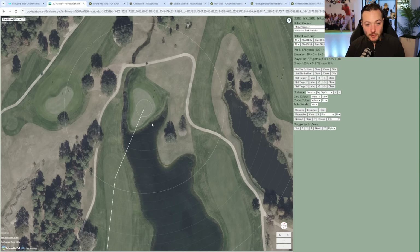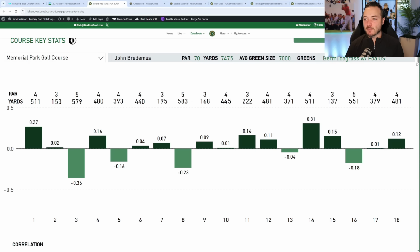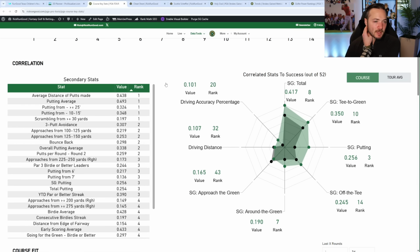This is a public course as well, which I always love, a municipal golf course. So this does get fairly high marks from me, all things considering the type of test it's going to ask for. If you look at the regression model for this week, this is a smaller sample size worth of data.